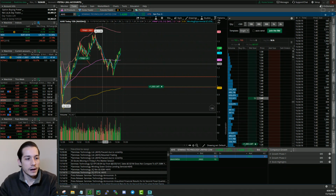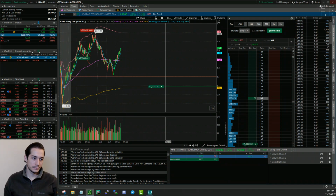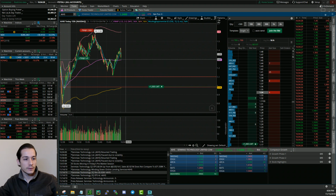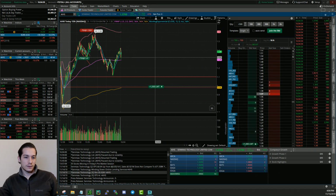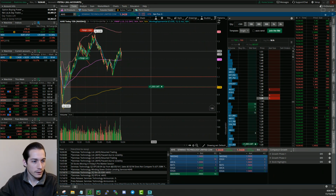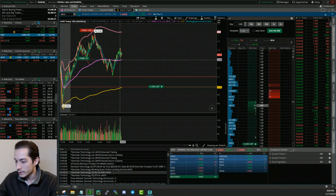Really filled in this kind of gap area. Right now back to 142. Here we go, unhalted, 141. Woo, that was a fast dip. This was actually a phenomenal entry in hindsight. And the reason I like this one is because you have this top right here where we broke out of, and those tops love to be retested.